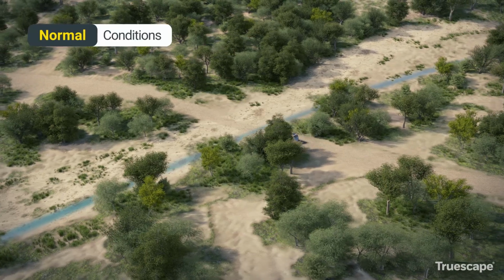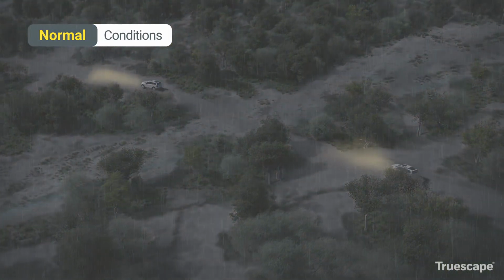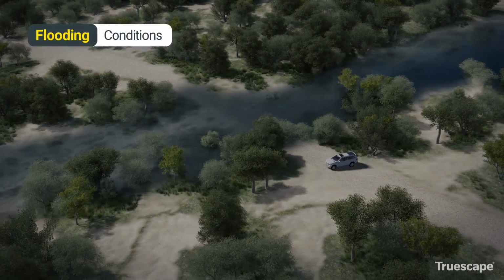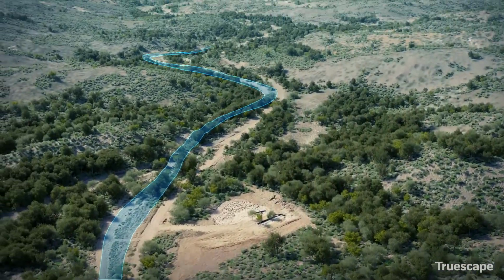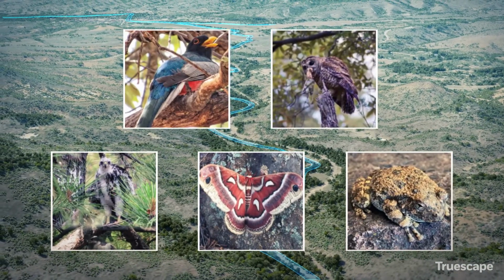People would still be able to undertake their usual travel, either on foot or with a vehicle, as they would under normal conditions, but would still need to exercise caution under flooding conditions, as they do now. Based on biological studies in the area, we don't anticipate that wildlife would be negatively affected.